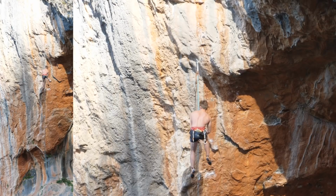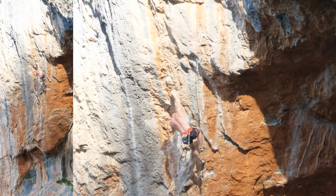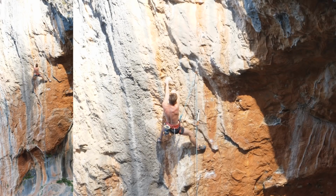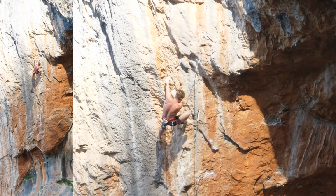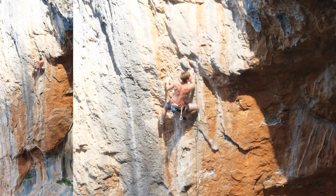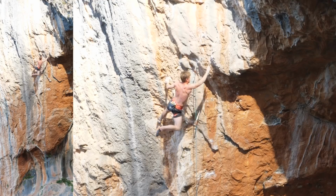I tried a drop knee, I tried frontal climbing, and in the end it turns out for me that I have to do the exact same beta as everybody else who did this move, which is just getting the right foot real high and trying to arrive at this Gaston as slowly as possible.